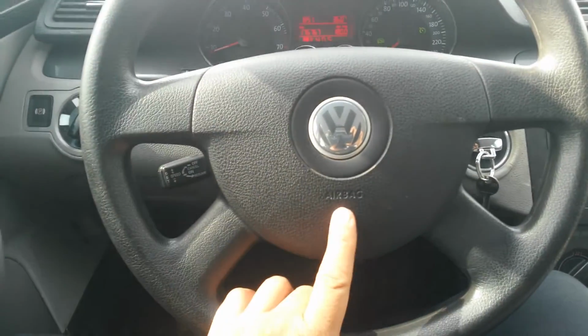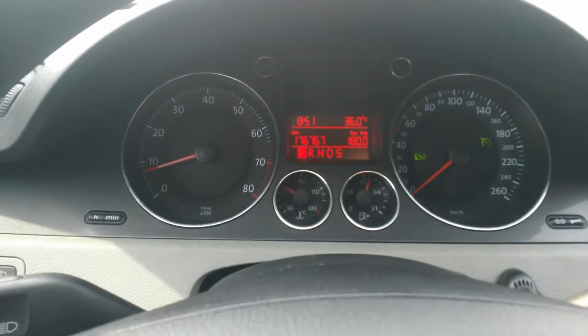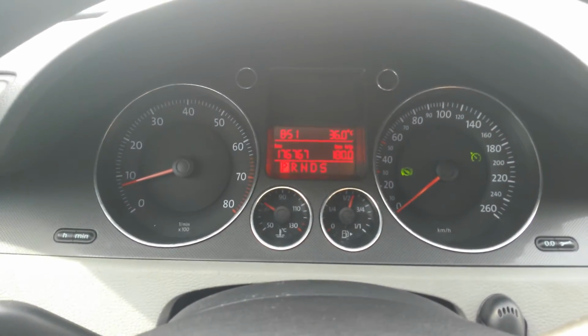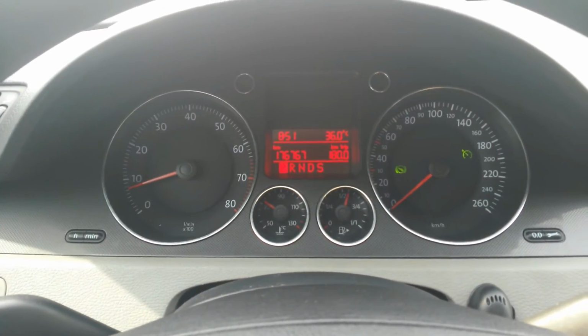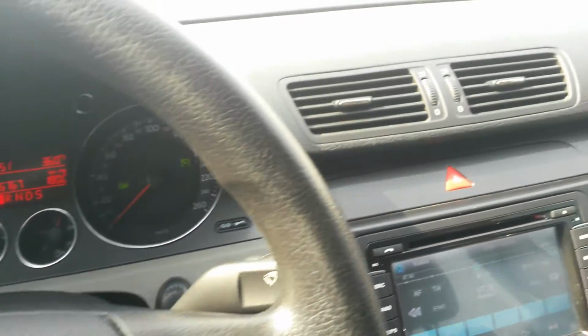Power steering of course, airbags, and as mentioned, those two new style keys. As you can see, the car has 176,000 kilometers on the clock, all very well under its belt, and I'm sure another 176,000 to go. Brilliant, brilliant car. Bags of room and bags of character as well.